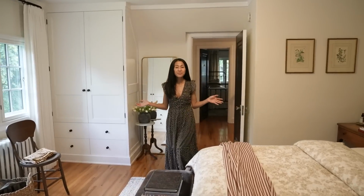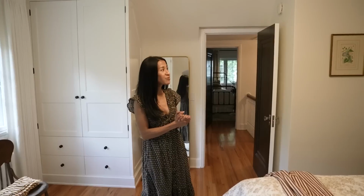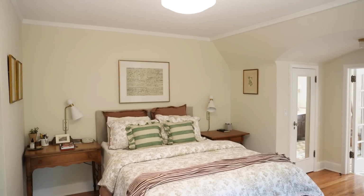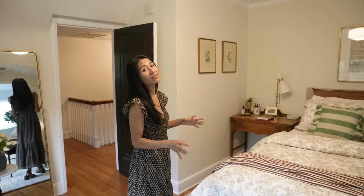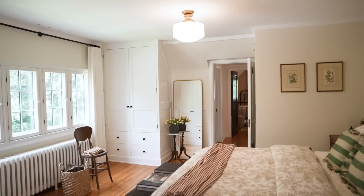Welcome to our primary bedroom. It's taken us quite a while to get here. It was one of the last rooms to be touched, but I am really loving where it's at right now.